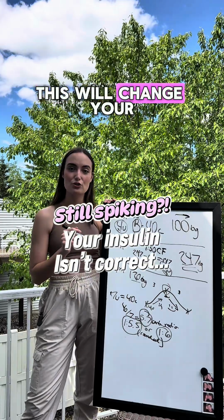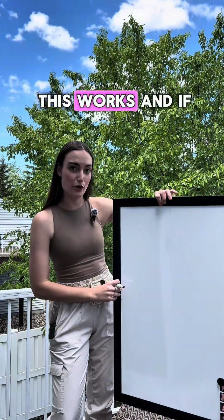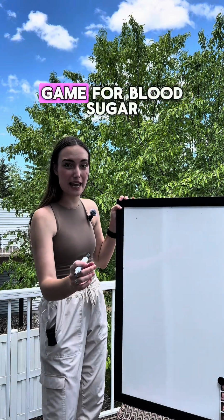This will change your blood sugar. If you have type 1 or a kiddo with type 1, you should know how this works. And if you don't, this could change the game for blood sugar.